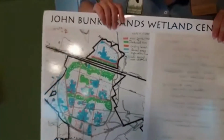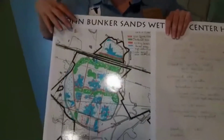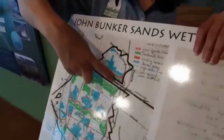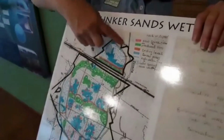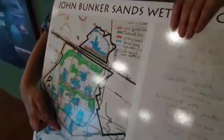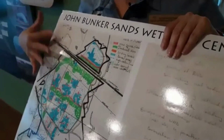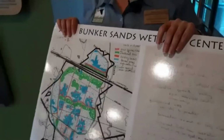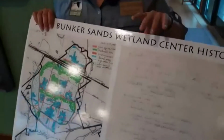Now let's go back and talk about this property. I'm going to orient you just a little bit so that you can see, because we're going to go into current times, but if you look, this road right here, that is Highway 175. To get you an idea of where we are, this is the northern aspect north of 175, and this is the south of 175. So he drew up his plans. He contacted a firm called Allen Plummer and Associates to draw up some schematics to build this wetland, and all he had to do was flood it.